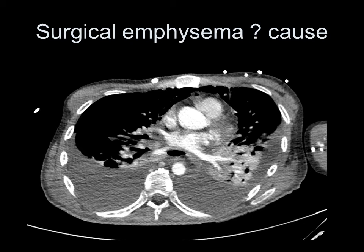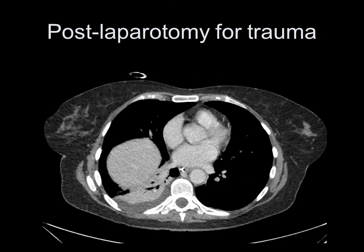Here's another patient who had surgical emphysema, no cause identified, atelectasis here, bibasal and large pleural effusions. Here's a patient post-laparotomy for trauma. Again, we've got these clustered air bronchograms, the characteristic smoothly marginated pattern of a collapsed portion of lung tissue with an associated pleural effusion. It's hard to say whether the pleural effusion is the cause or just happens to be there when it's associated with collapse, but it's still important that we don't rush to call this consolidation.